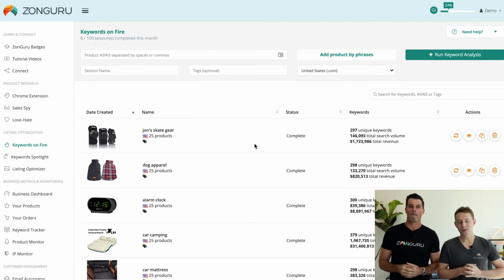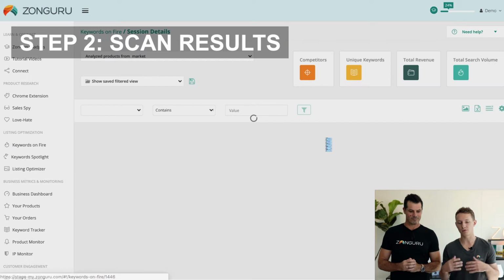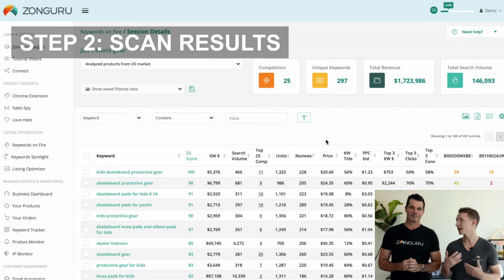Okay, great. So now the Keywords on Fire session for skate gear has fully run and is ready for us to take a look at. So let's dive in. We're going to cover just very, very high level what the data shows us before we dive into a product opportunity that we have found to be a really, really good product. But let's first just get a better understanding of what the Keywords on Fire data looks like and means.